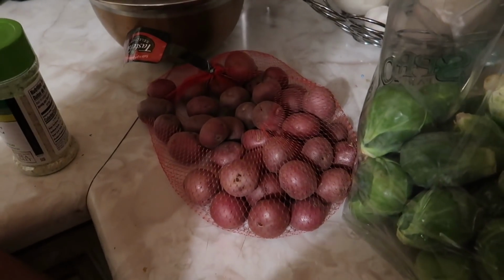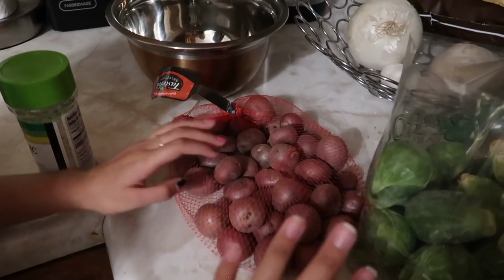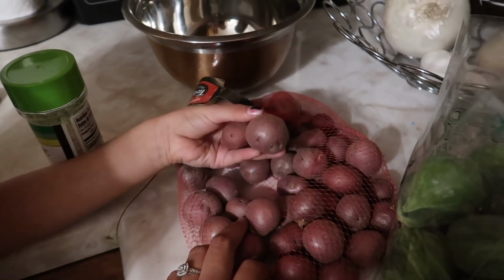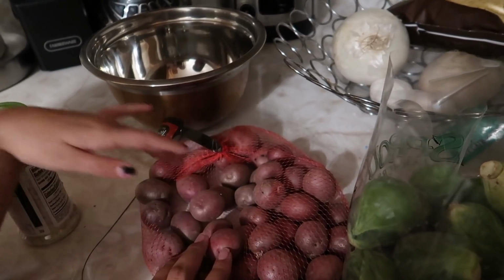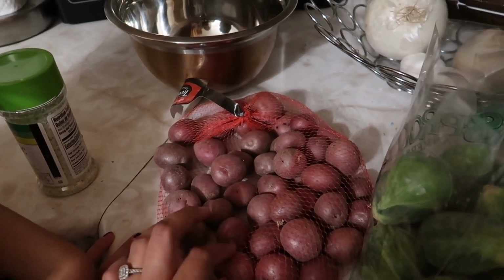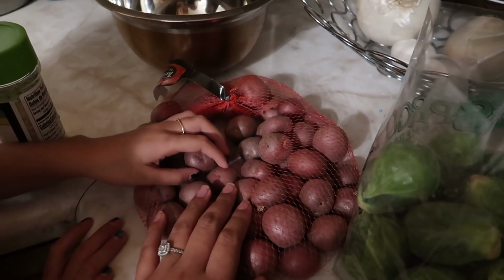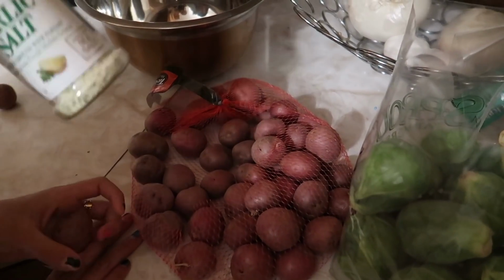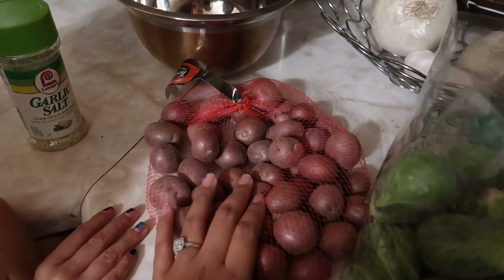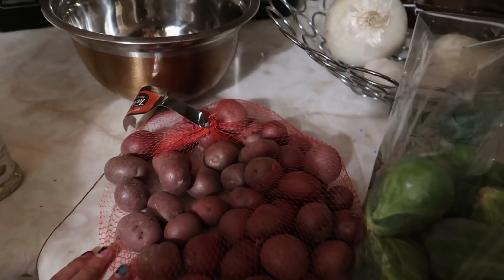All right, you guys, so I'm gonna go ahead and cook these potatoes for Jose. We're gonna cook the potatoes and the Brussels sprouts. The way I'm gonna cook these, since he is meal prepping, I'm trying not to use as much sodium, but we still want to give it a little flavor. So I'm gonna go ahead and rinse these, and then I'm gonna toss it with some olive oil and a little bit of garlic salt just to give it a little taste, a little flavor. And then I'll probably do the same thing with these. And then the ground beef, I'll show you guys what I'm gonna do with that.